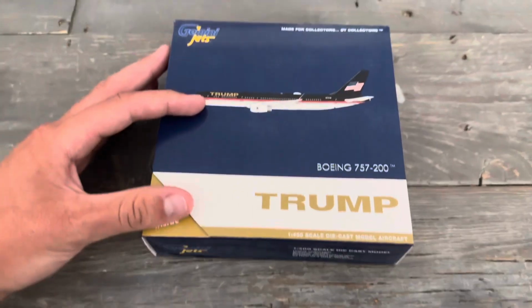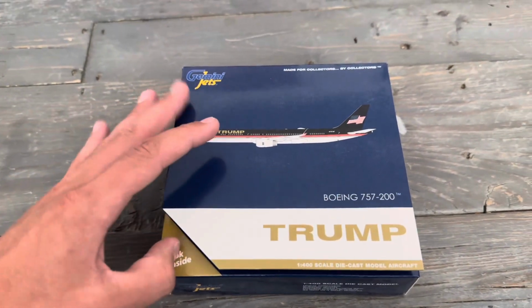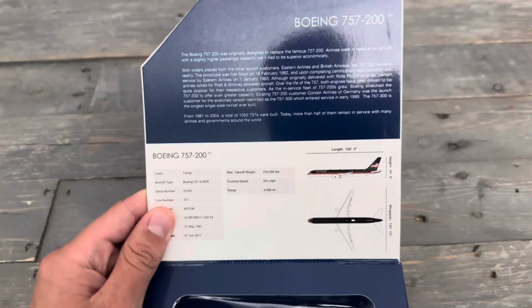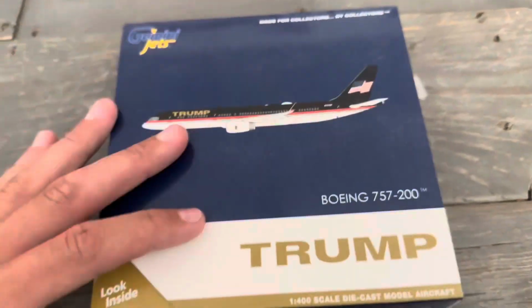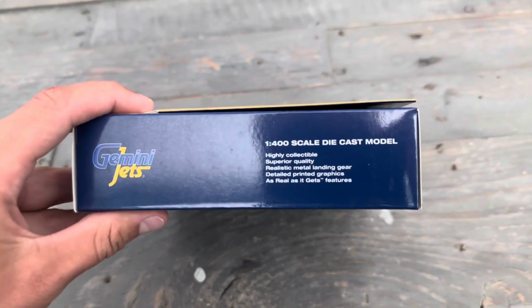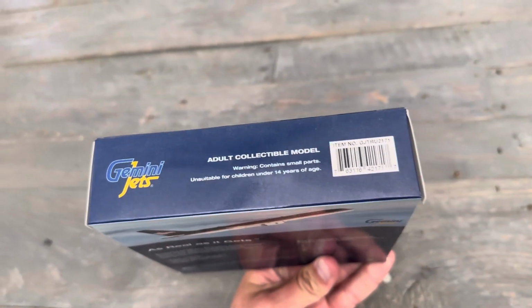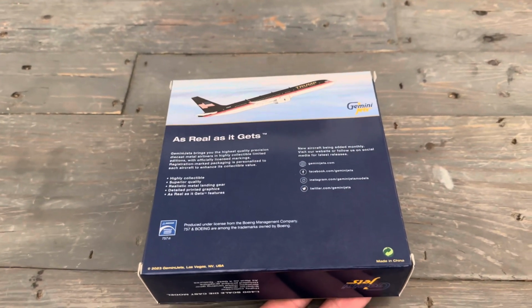So this is your pretty standard Gemini Jets box. We got the Trump logo on there in a nice beautiful gold color, and we got, of course, the aircraft on the front. Inside we've got some information. Feel free to pause if you want to read that. But there we got the plane, looking good. All that standard phraseology on the side. 757-200, adult collectible model. As real as it gets, and they are not lying about that.